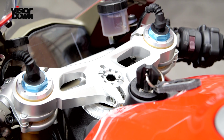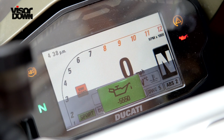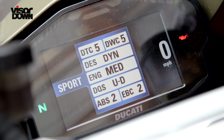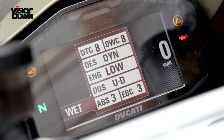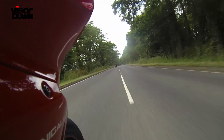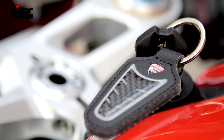The electronics are advanced but intuitive. There are 3 preset modes: race, sport and wet. They change the ignition map, semi-active suspension settings, engine braking, cornering ABS, wheeling and traction control. There's also an electronically governed Öhlins steering damper. You can manually set preferences within each mode.